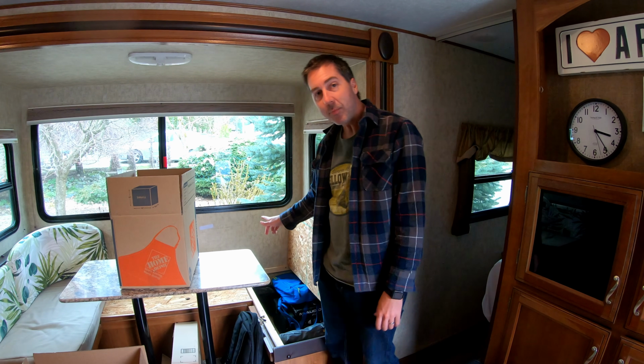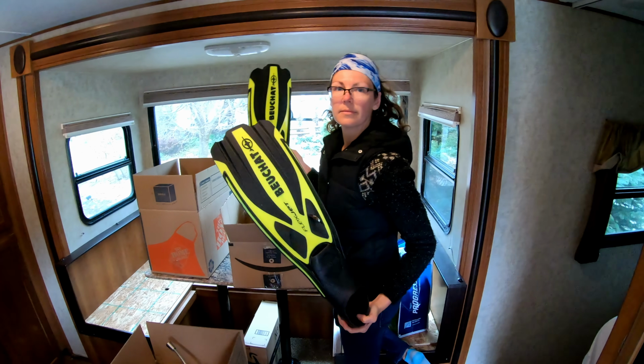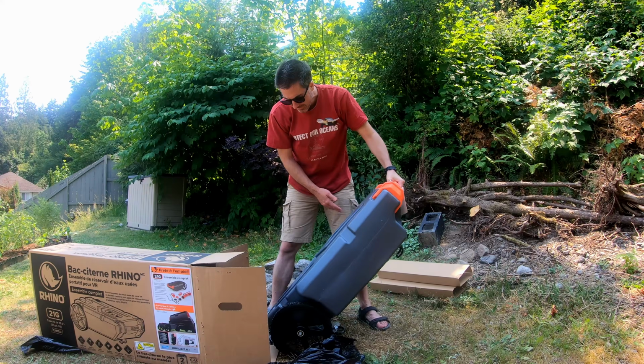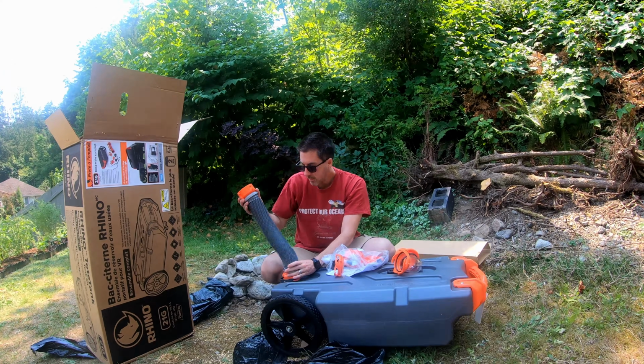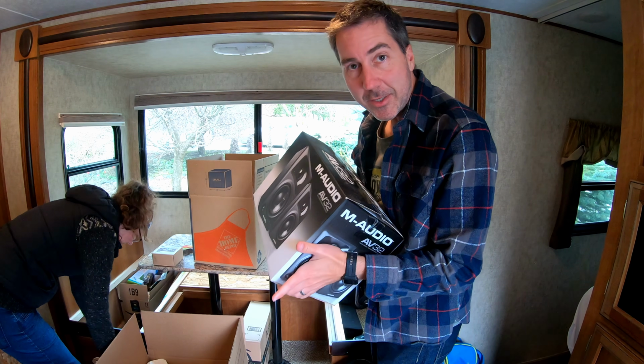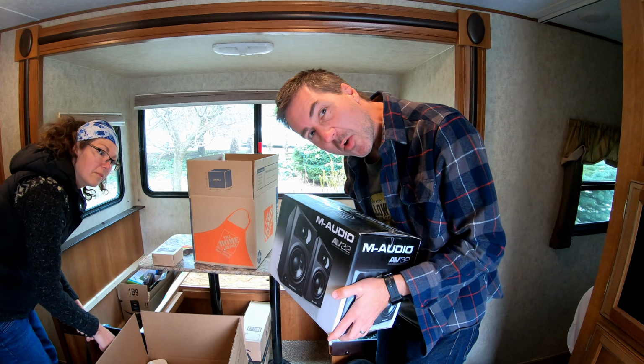Back here we also brought our snorkel gear, which unfortunately I didn't get to use. I was really disappointed about that. And as well, we brought our dump tote. Didn't use that once, but we were glad to have it with us. And our generator, didn't use once except to test it, but also glad to have it with us as a backup. Brought my good monitor speakers, used 0 times.